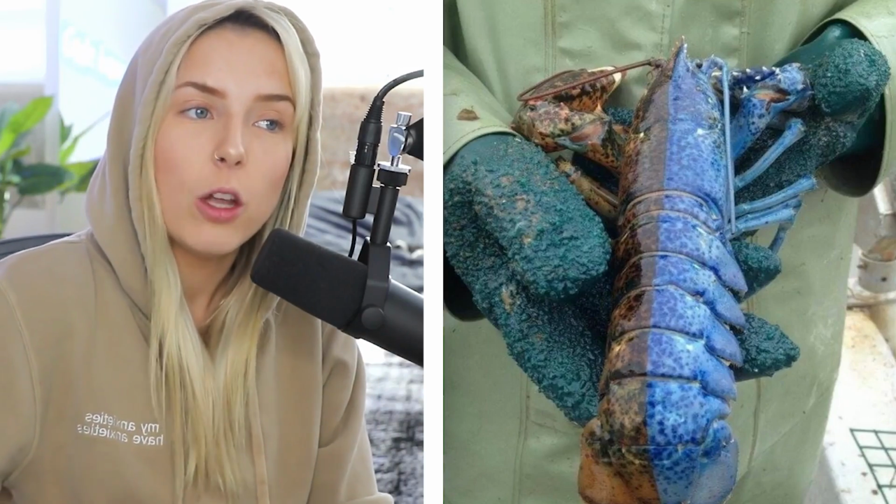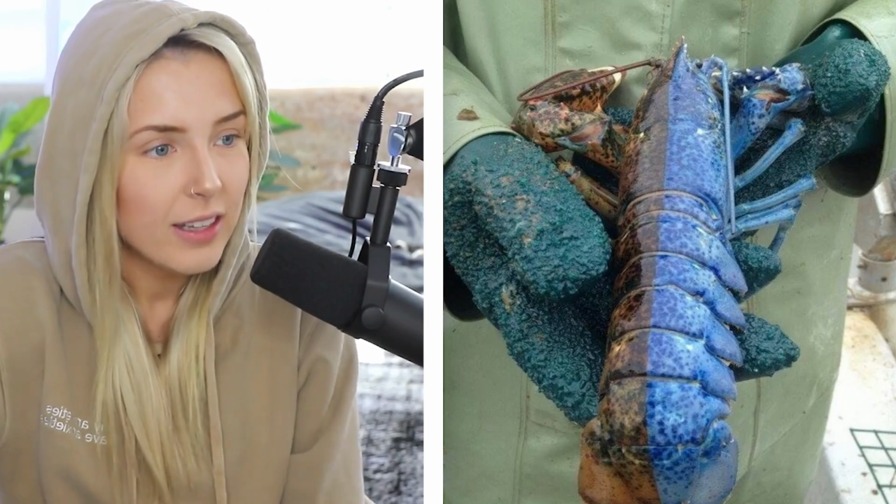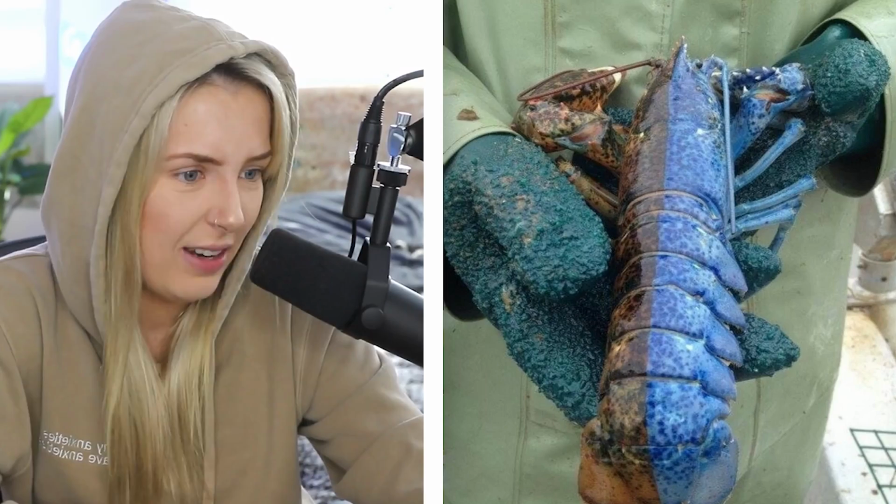This is what a split lobster looks like. This coloring occurs in one of every 50 million lobsters. So this man's right here. This lobster is 1 in 50 million. That looks cool as hell. It's like right down the middle. How does it happen? Why does it happen? And why only every 50 million?